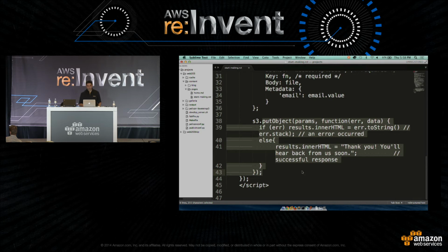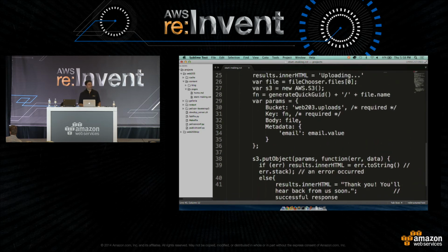Make a call to the put object method on the S3 object. So I very quickly glanced over this line here, right? What is this AWS.S3 thing? That's something that's part of the AWS JavaScript SDK. So we've got to reference it, right? We haven't referenced that yet.